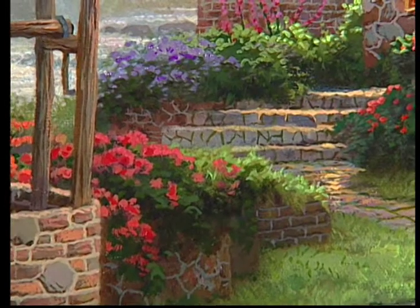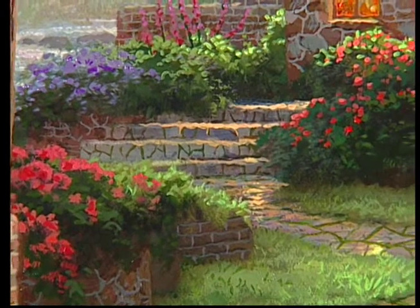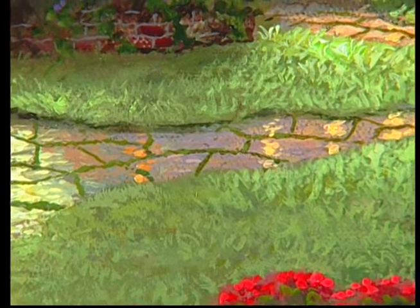And of course we have the walkway leading up to the cottage with the stones, the flagstones with the cracks, and of course we have moss growing in the cracks, and the water is reflecting the moisture of the morning, or perhaps the evening dew that has settled there on those stepping stones and on the walkway.